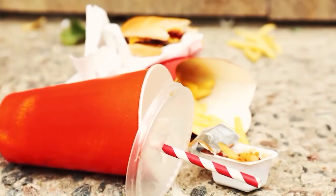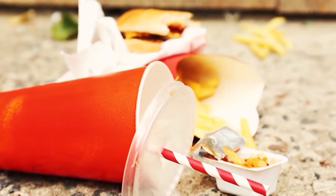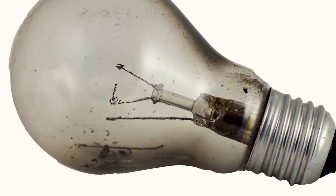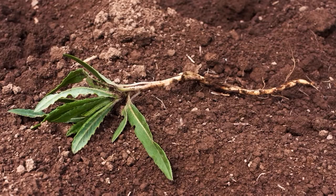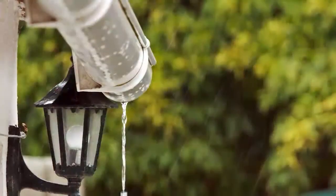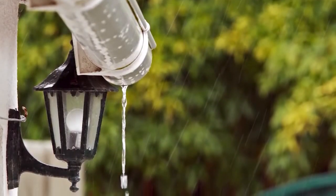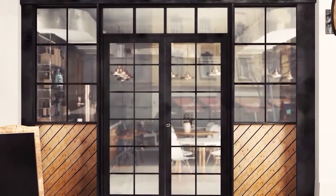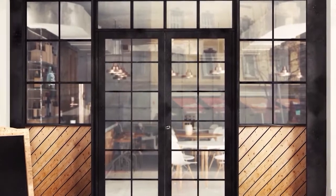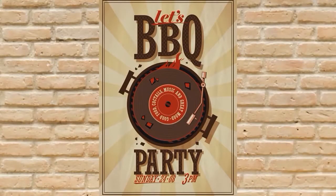Trash in the parking lot or entryway. Burned out light bulbs in the entrance or in your sign. Poorly maintained landscaping such as weeds in flower beds, overgrown bushes, or grass that needs trimming. Water dripping from leaky gutters or snow and ice on the sidewalk. Doors that stick or don't open easily. A promotional sign or poster advertising an event in the past.